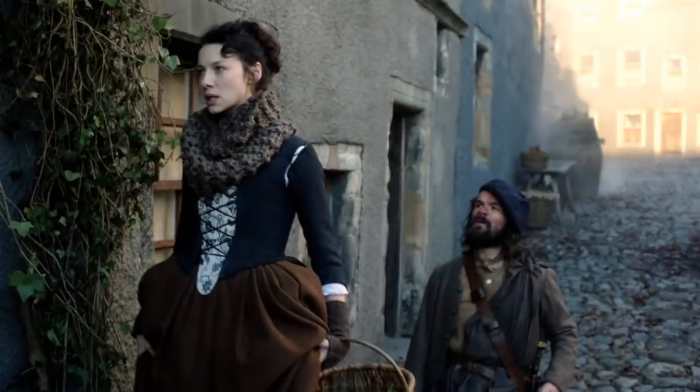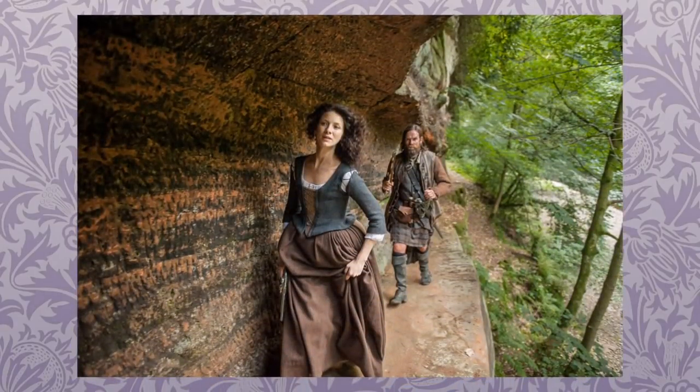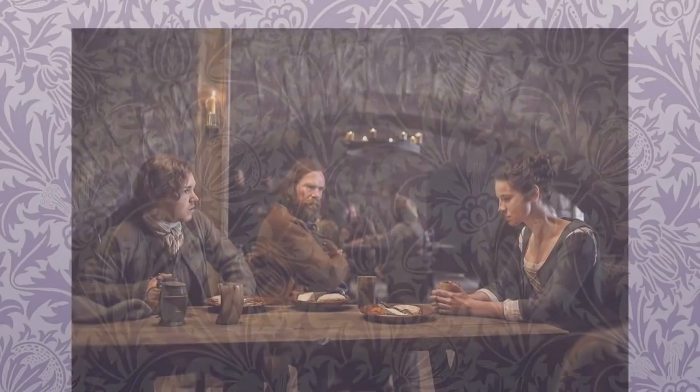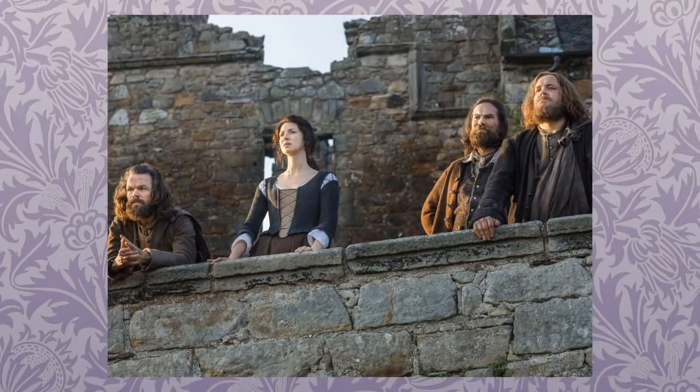In episode 3, Claire dons a new blue bodice and stomacher. I suspect that the wardrobe team loved this bodice because it appears a lot throughout season 1. I think that this bodice, as opposed to the brown one, looks great in every situation, like interiors, exteriors, broad daylight, and low light. And it's also a nice contrast with the more earthy colors of her skirts.